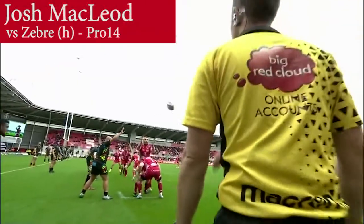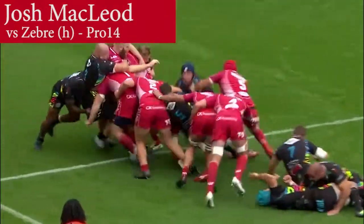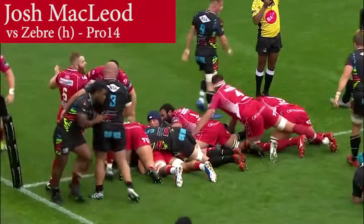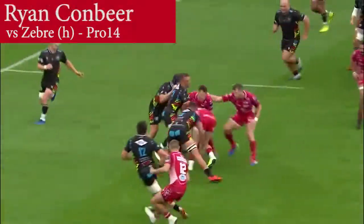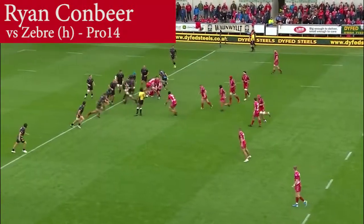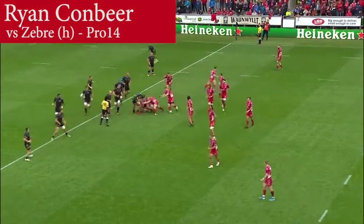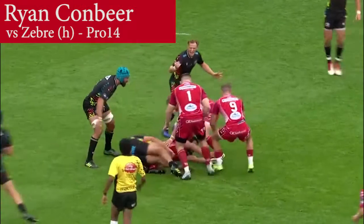They've challenged them on the scrum. Now challenge them on the line out and just see what they've got. Davis finds his target. The drive comes on. I think it's Josh McLeod at the bottom of that lot. Let's see who gets up. First Pro 14 start. Hardy's had a few more opportunities and made the most of them as the forwards come through in support of the ball carrier. Kasim making some good headway.